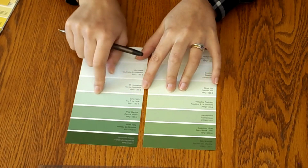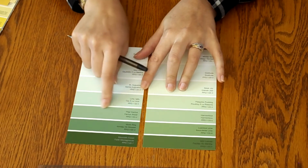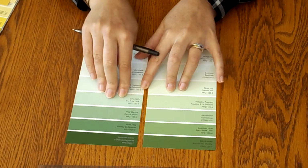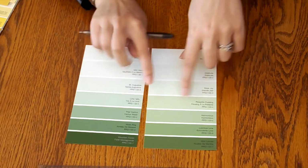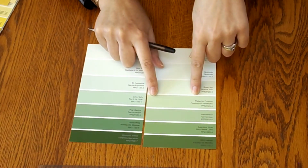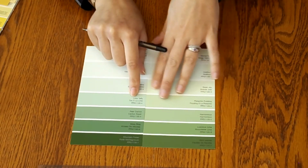Kind of liking the lime taffy. Okay. Pear cactus too? Absolutely, those would be lovely colors. Very calming green, right? Not too energetic like those more yellow greens. Then we've got pistachio pudding and harmonious. So maybe, sounds like you're looking for something in between those.